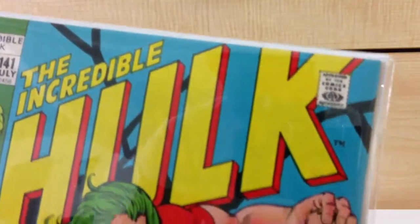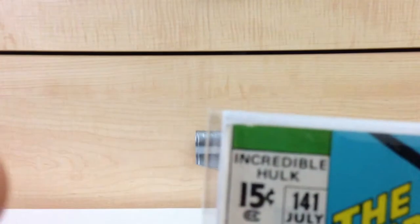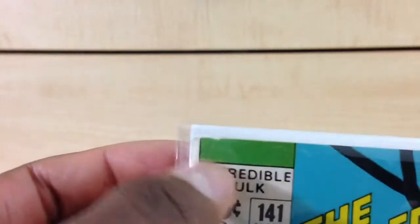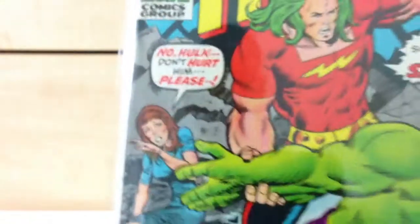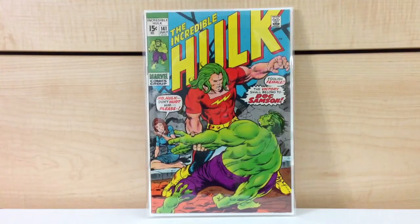Look at this. Sharp corners, maybe a little weird thing going on right here. But other than that, this is beautiful. I'd probably give this a very fine plus to near mint minus. I mean, just really beautiful. I think this is my pick of the week this week. This is really, really nice, and probably one of my favorite Hulk covers. Probably one of the best Hulk covers out there, I think.